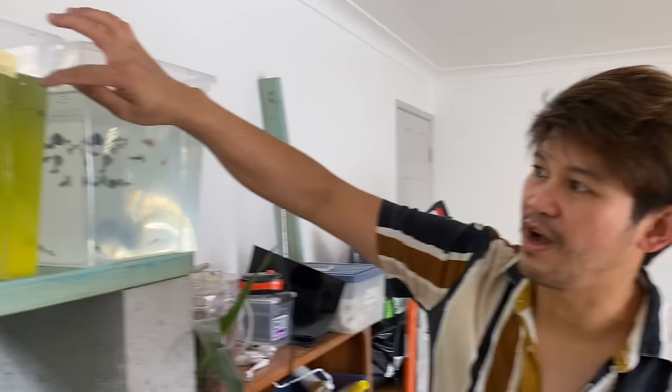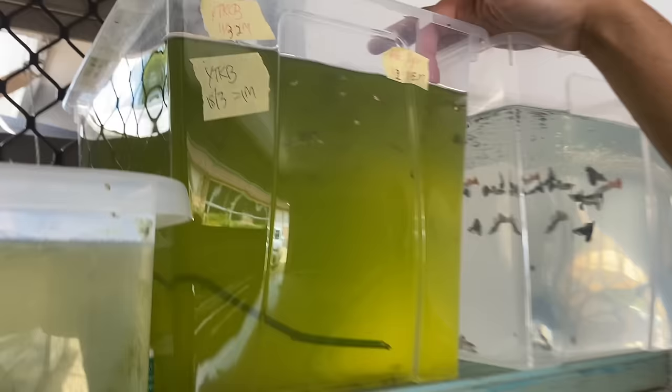And they live really in the green water. I just moved them in. The green water is getting used up now. I mean, the color is not green anymore. So the green water will be gone, and then it's going to be clear very soon. They're super nice. And this is just the baby.